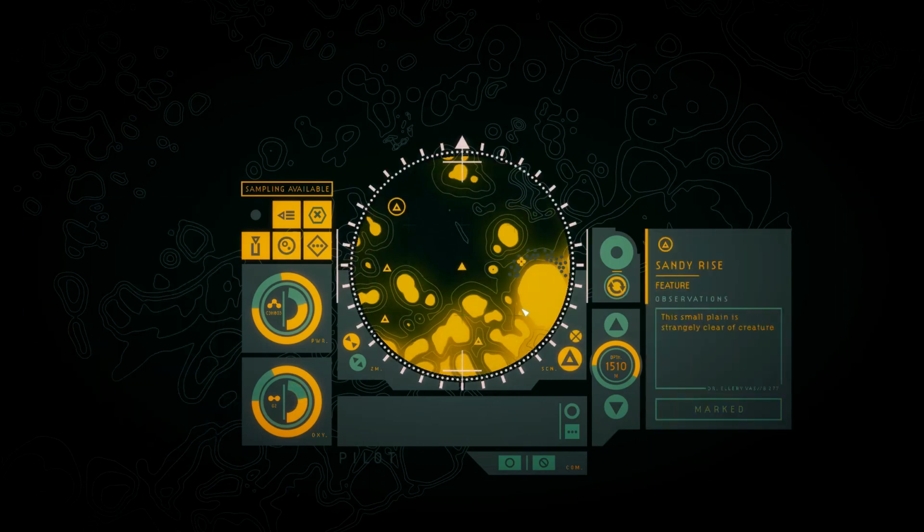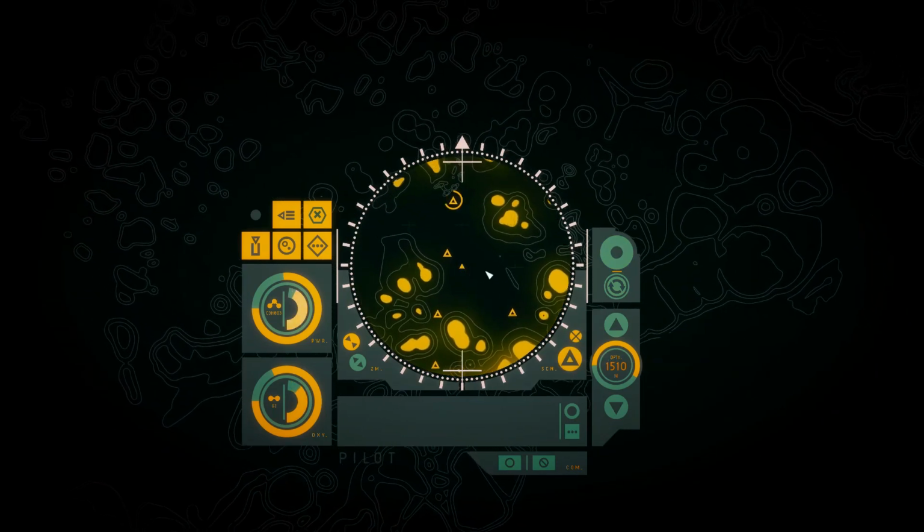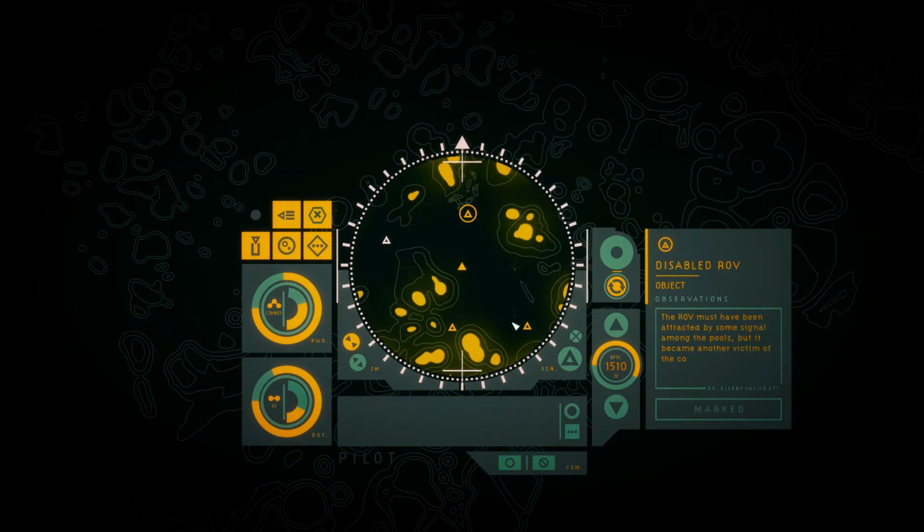Alright, let's get back. Sandy Rise. This small plain is strangely clear of creature tracks. They must not cross into this northern zone. Disabled Rove. The Rove must have been attracted by some signal among the pools, but it became another victim of the corrosive brine. Before getting to the Rove, let's read this. Pool network. The pools seem to cover a huge part of the seabed, radiating off from the lake in ornate patterns. Let's see the Rove.